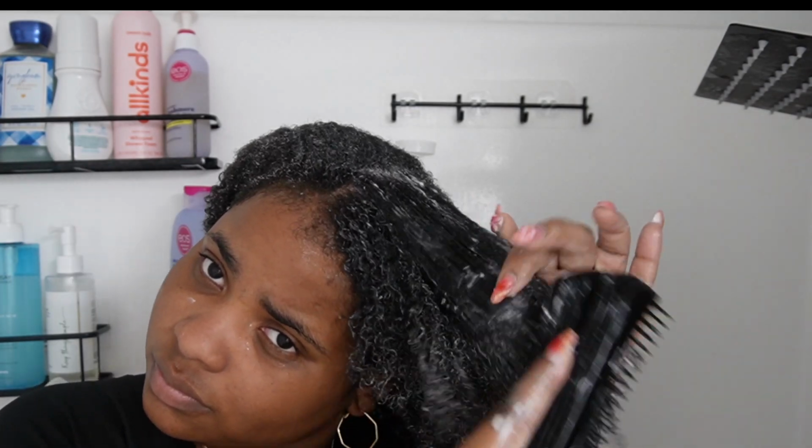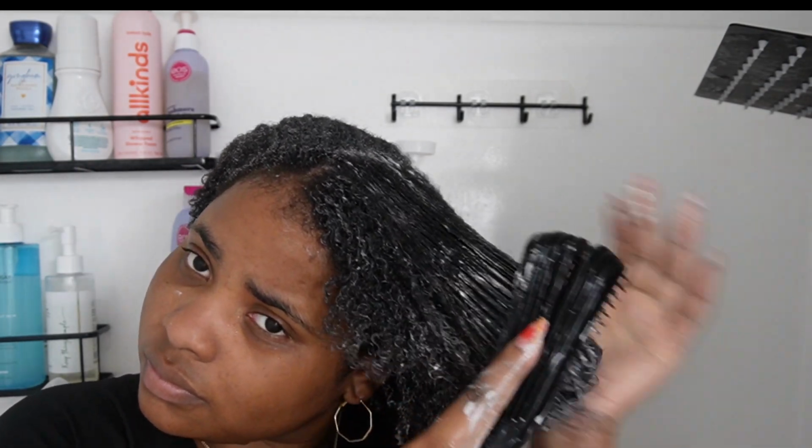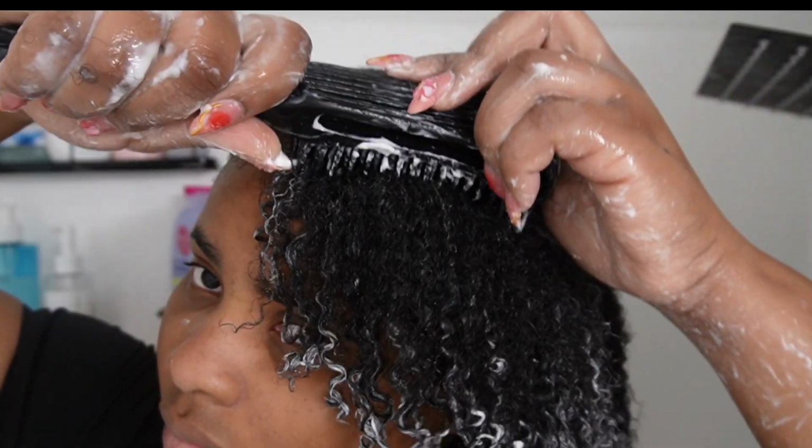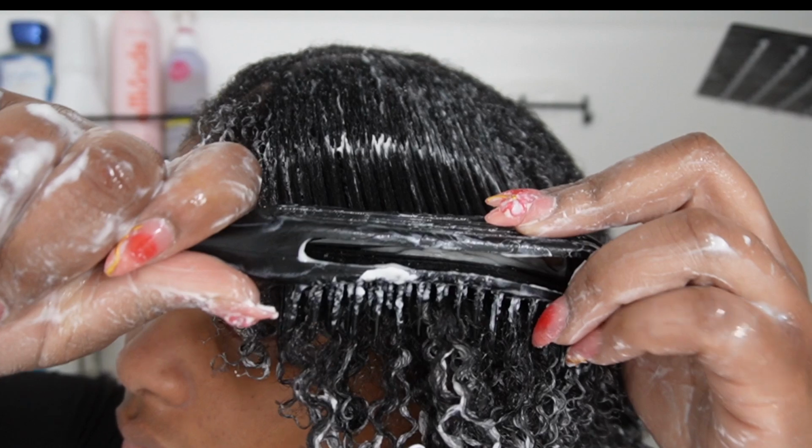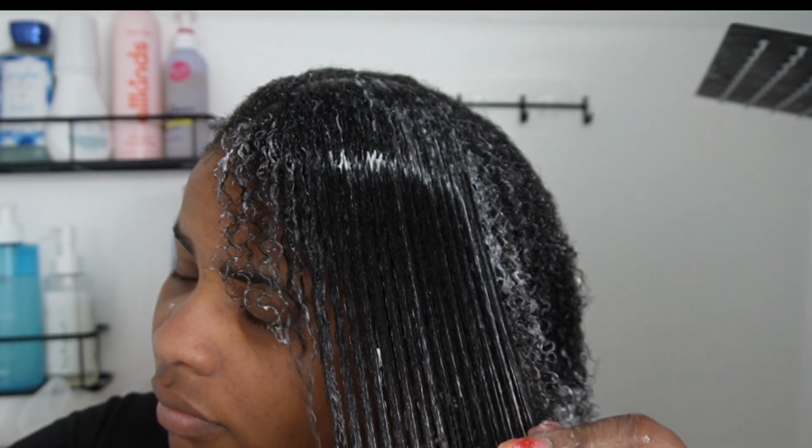I went in with my detangling brush just to detangle my hair. I really try to use a pre-poo before my wash day, but I felt like with this product, it really helped detangle my hair. Like, it wasn't that bad at all. I mean, look at those curls. I was like, impressed, okay? This is all I'm gonna say.